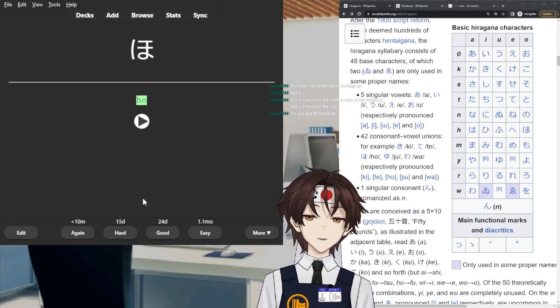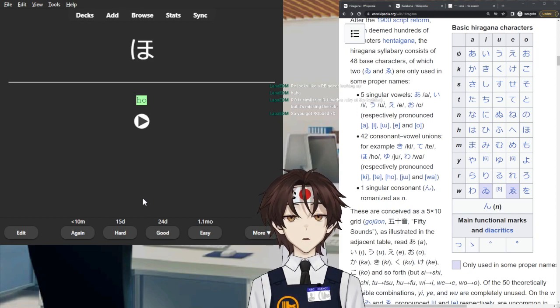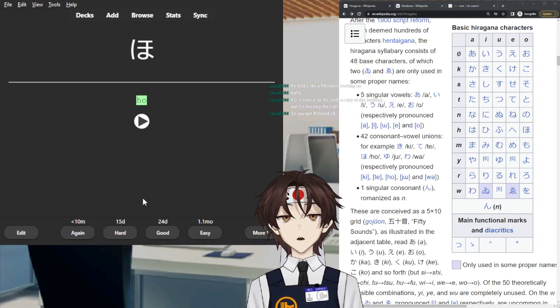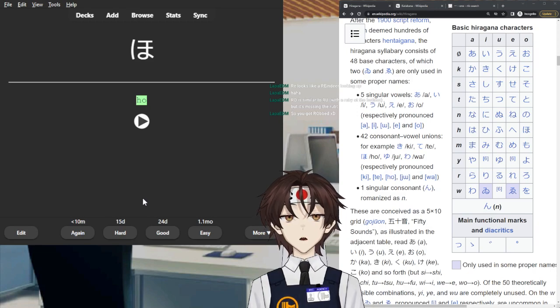But yeah, no, ro is similar to ru with a ruby at the bottom, but it's missing the ruby at the bottom. It's missing the ruby, so you got robbed.